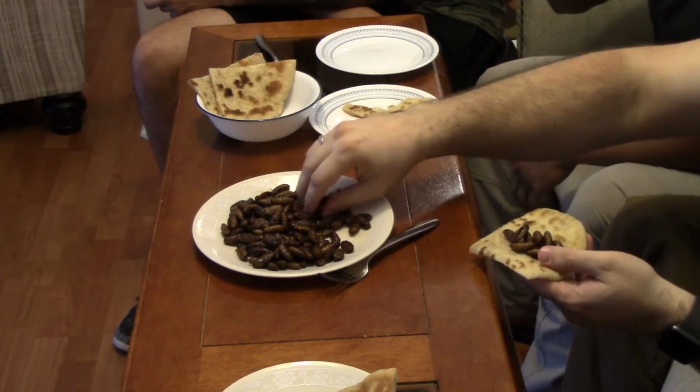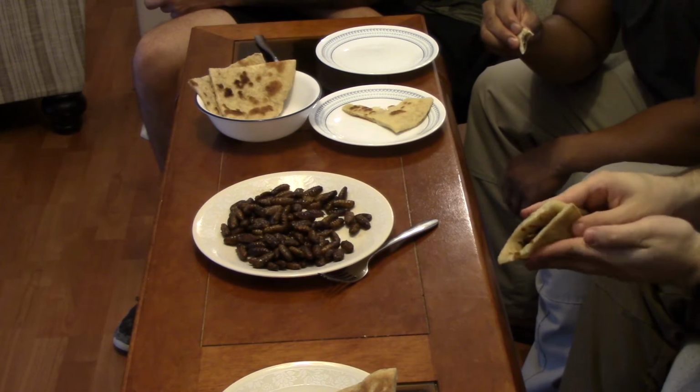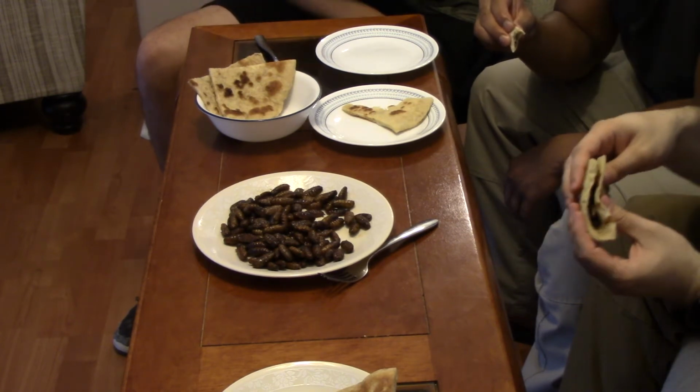Yeah, I'm not looking. I'm good. Stick your tongue out and take a look. I'm good. You mean you don't want me to stick some in my mouth? Like at all?